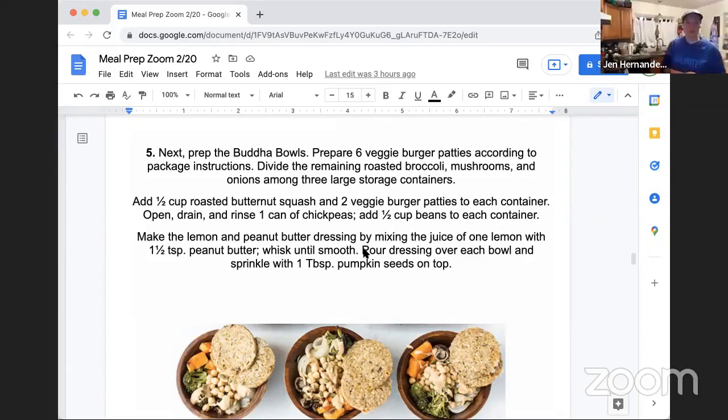Okay, so the Buddha bowl gets 1/2 cup of roasted butternut squash, 2 of the veggie patties. I'm going to add that on top of the chickpeas. And then you're splitting up the broccoli and any leftover onions or mushrooms from your roast amongst them. Okay. My veggie patties are smelling good. I'm heating them up on that skillet that we usually do the tortillas. Oh, I bet that's good. Yeah, I'm excited for this week of food.